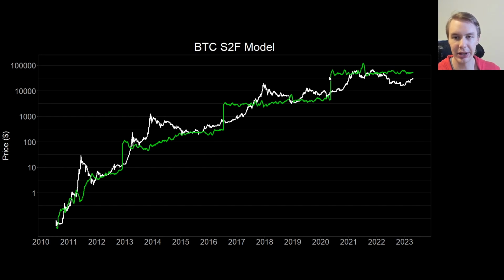So in the original fit of the stock to flow model, the average price that was predicted for this whole market cycle back over here was about 55K. That was roughly the value. And so with my fit, I also aimed to have something similar. And that's what it is here. It's at about 55K as well. This is basically the same thing that the original model was predicting.